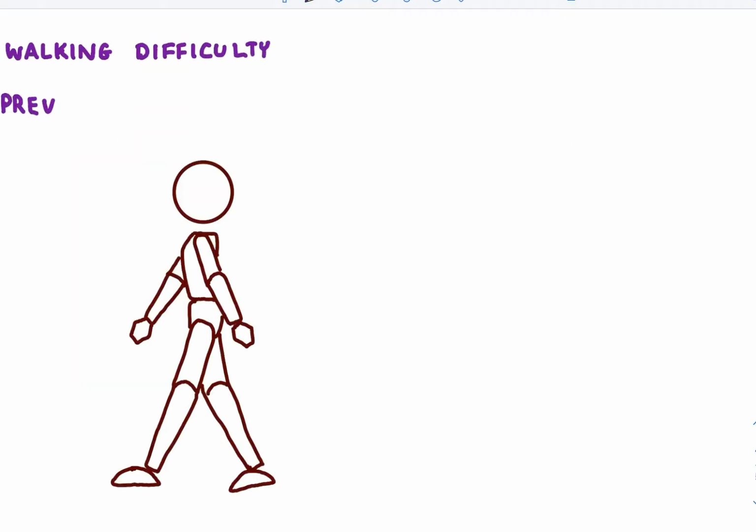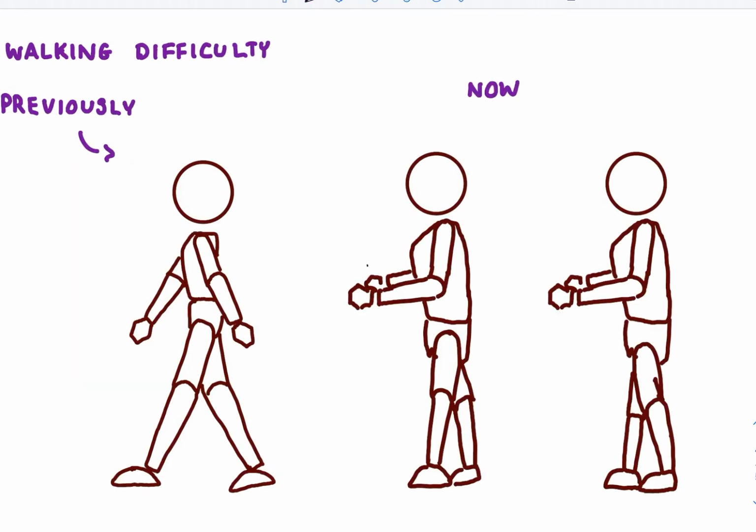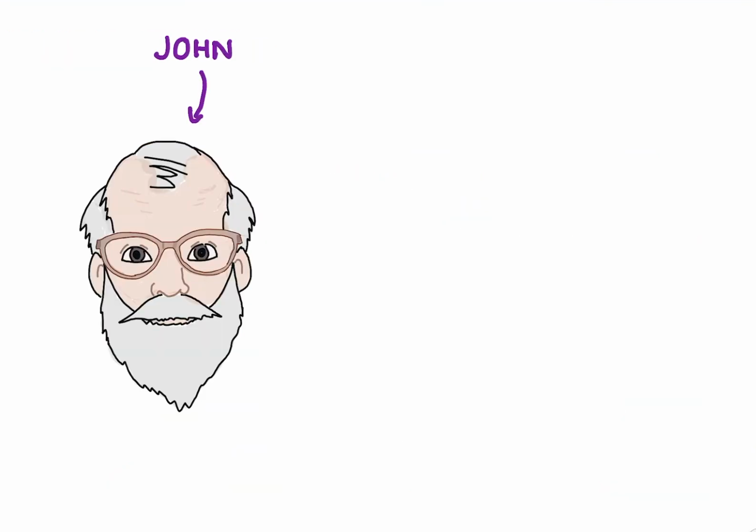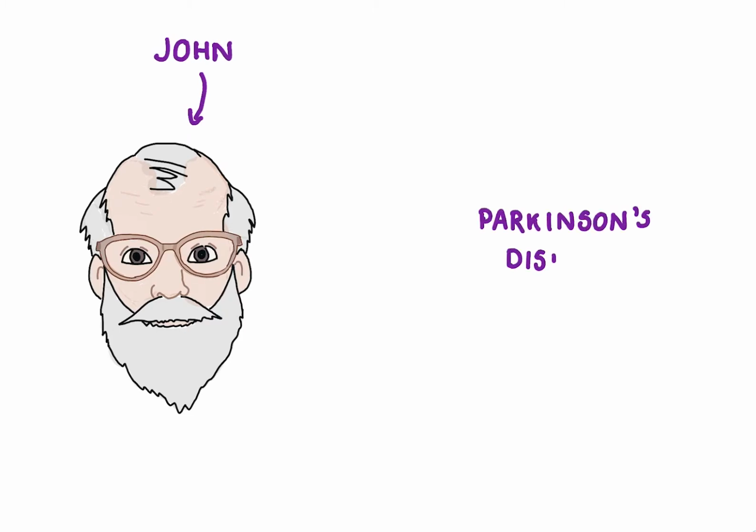Subsequently, he noticed that he started to have difficulty walking, and his movements were slow, stiff, and uncoordinated. He was referred to a neurologist, and after a series of examinations, he was diagnosed with Parkinson's disease.